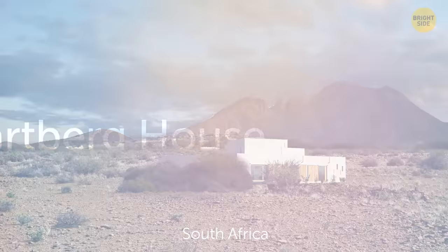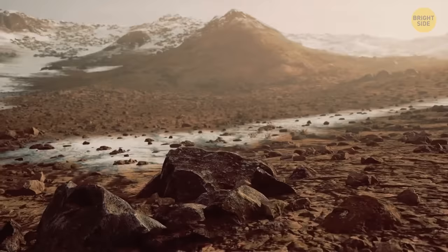The next stop is Swartberg House in South Africa. This one is located near the Swartberg Mountains, but don't get too excited. It's on the edge of the Great Karoo Desert.